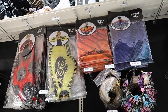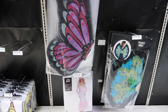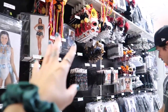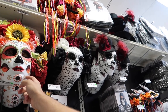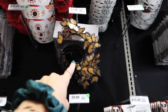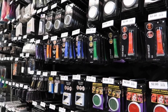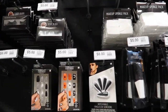There we go. In all seriousness, they have very pretty costumes here and lots of different kinds too. Of course, I'm drawn to the pretty sparkly fairy wings and butterfly wings here. Very cool. And then Jay was pointing out these beautiful Days of the Dead masks. They're very substantial and intricate. This pretty butterfly headband here is really nice. Yeah, they really do seriously have a lot of good options here. They have a lot of makeup here as well, both for your spooky costumes, but also, I don't know, just in general.